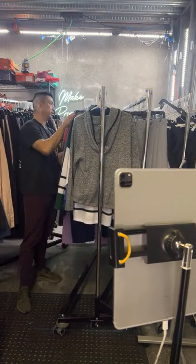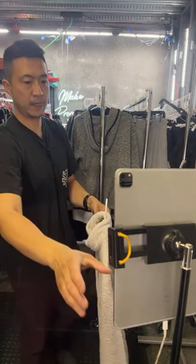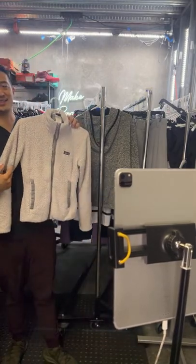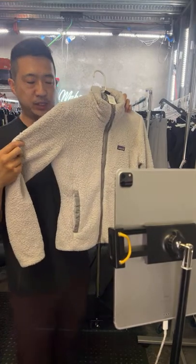Okay, maybe let's keep going with Patagonia. Apparently people like Patagonia. Am I a bail bondsman? That's funny. No, but the alarm does sound like that. Patagonia fuzzy fleece, women's size small.